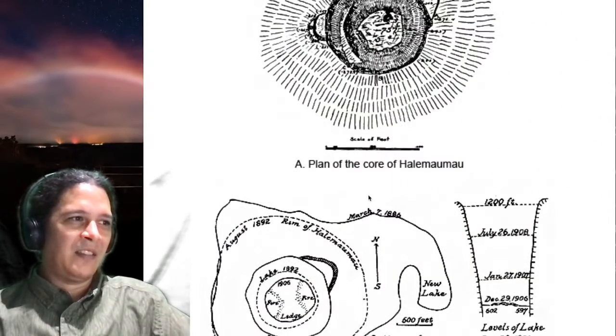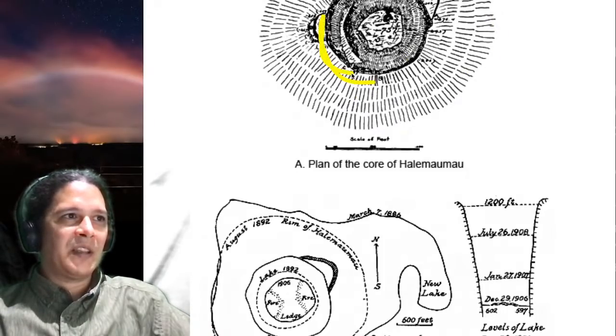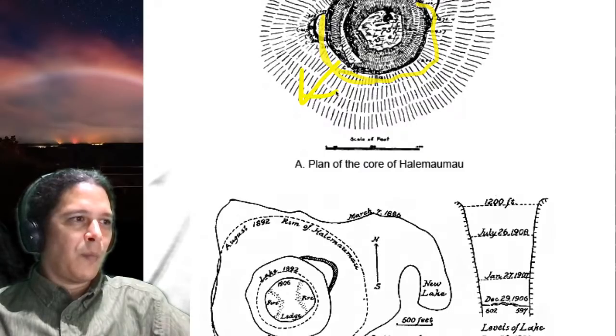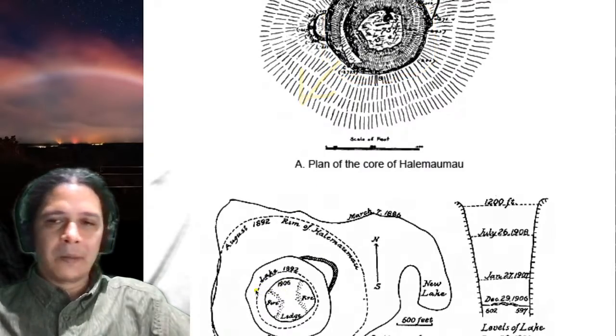So kind of zooming in on the 1924, that hill of Hale Maumau. Here's a view of it drawn on a triple map, different margins of it.